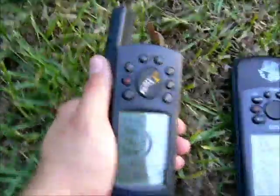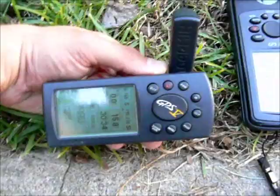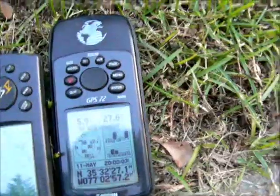This one's also a little bit awkward to hold and use. It's supposed to be used, I think, on a boat or a car like this. You can change the orientation of the screen. The 72 is meant to be held and used like this. But all in all, they both seem like really good little units.